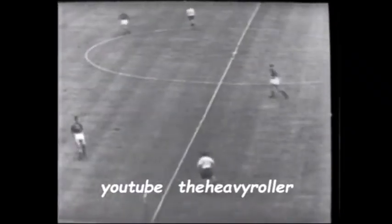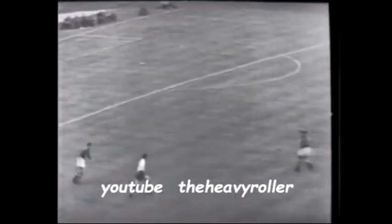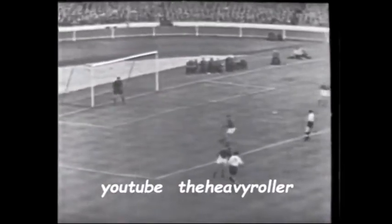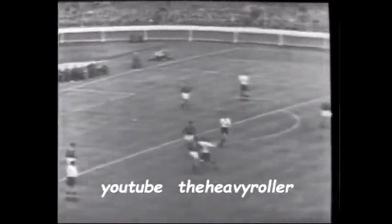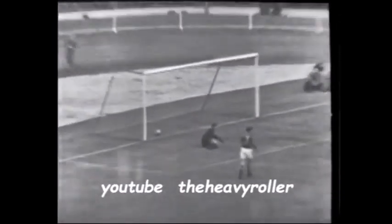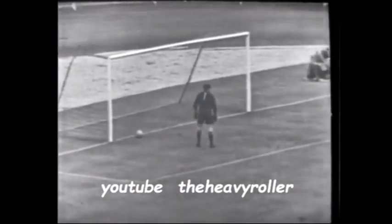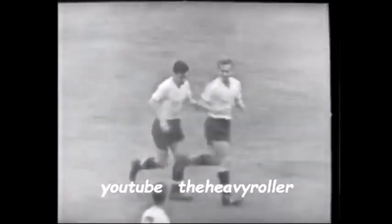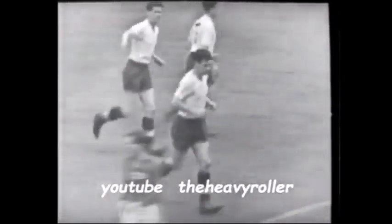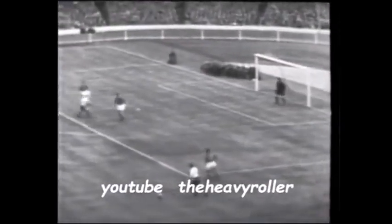Shaw up now to Finney, number 11. Douglas is on the left wing now. Here's Douglas. Haynes to Finney, back to Haynes, and a goal by Haynes. By my watch, just 5 seconds before half-time, Haynes puts England 1 goal up with that quick 1-2 with Tom Finney. Charlton to Douglas.